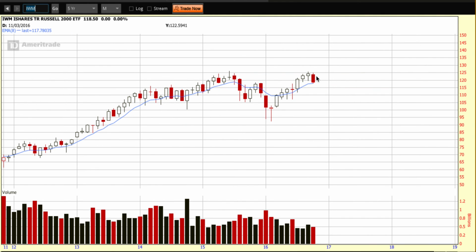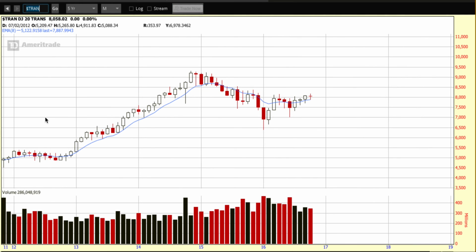We had a red candle for the month of October on the Russell, showing some weakness coming in. The transports, and I'm going to use the index itself for that as opposed to the ETF, and that is $TRAN. So the Russell had a red candle for the month of October. The transports had a doji. So indecision coming into the transports. So that's why I think this is one to really keep an eye on.